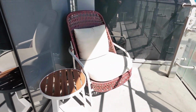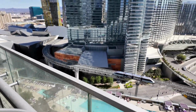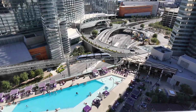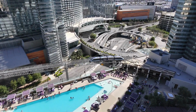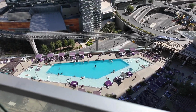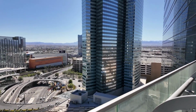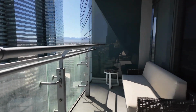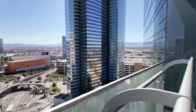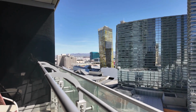And then out here we have a little seating chair with a table. And you can see the strip. There goes the little tram. Then you can see the pool. So this is our view, and on this side there's a little couch and another little table. And there's the MGM where we stayed last night.